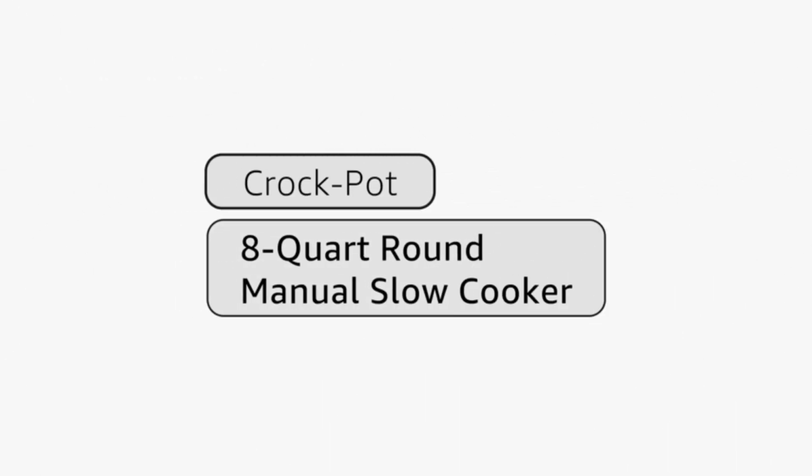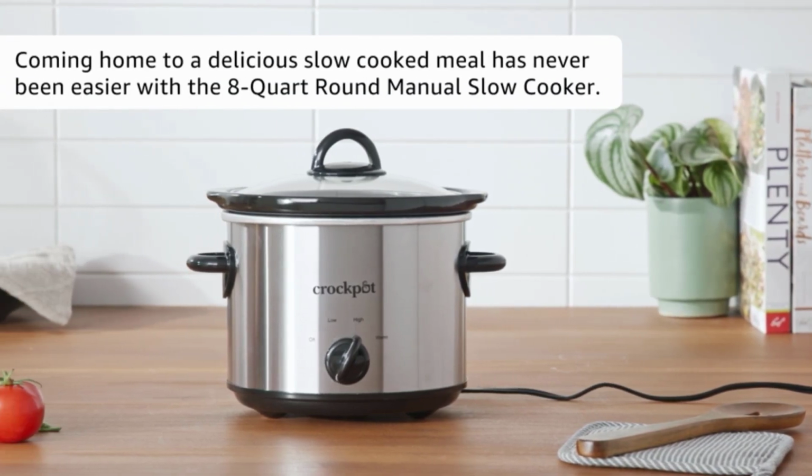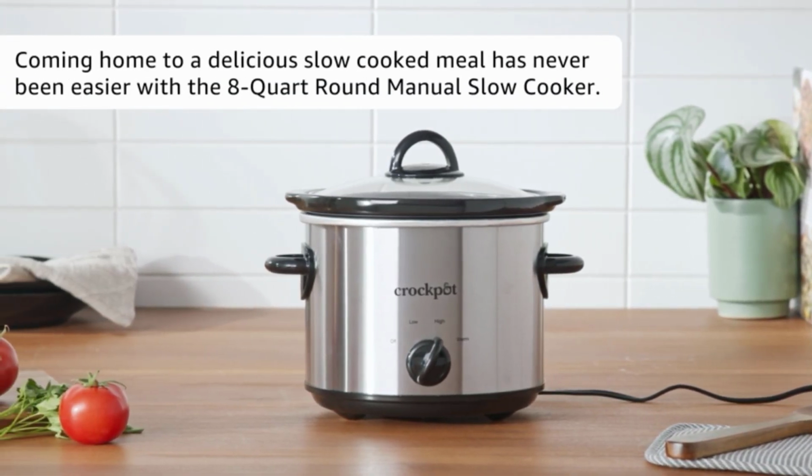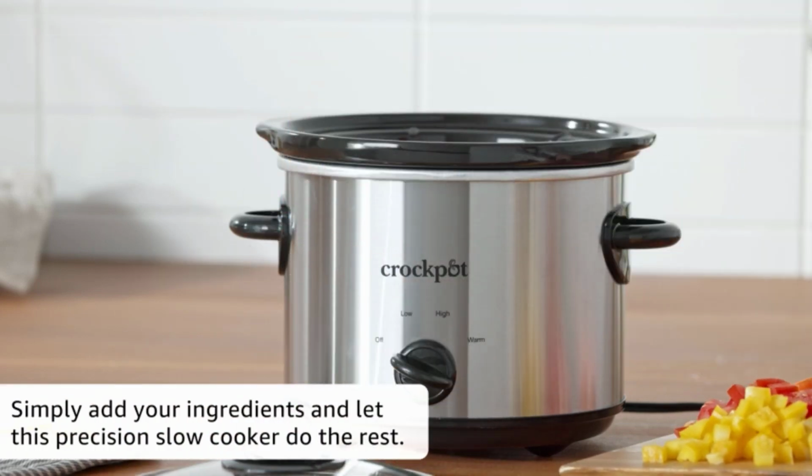Number 3. Crock Pot 3-Quart Round Manual Slow Cooker. The Crock Pot slow cooker comes in 3 sizes, 3, 7, and 8 quarts. Each of these cookers can serve 4, 8, or 10 plus people. The last 2 options are ideal if you have a large family or like preparing your meals in bulk.